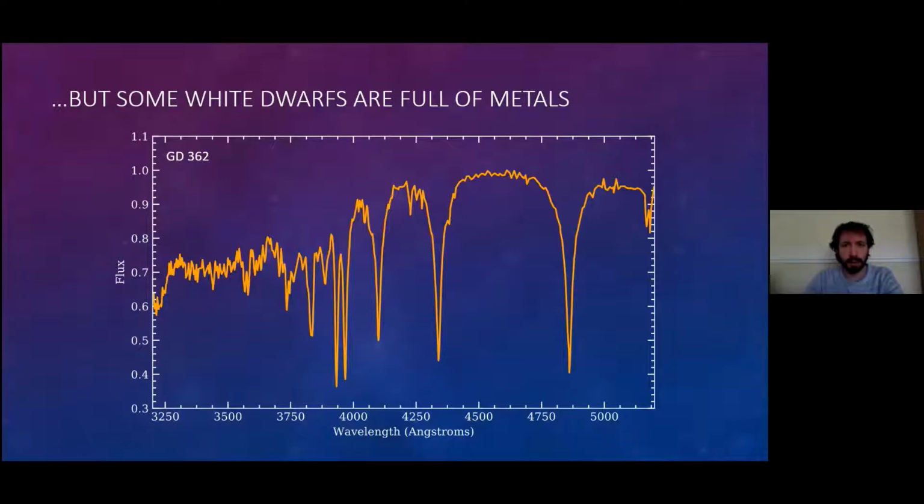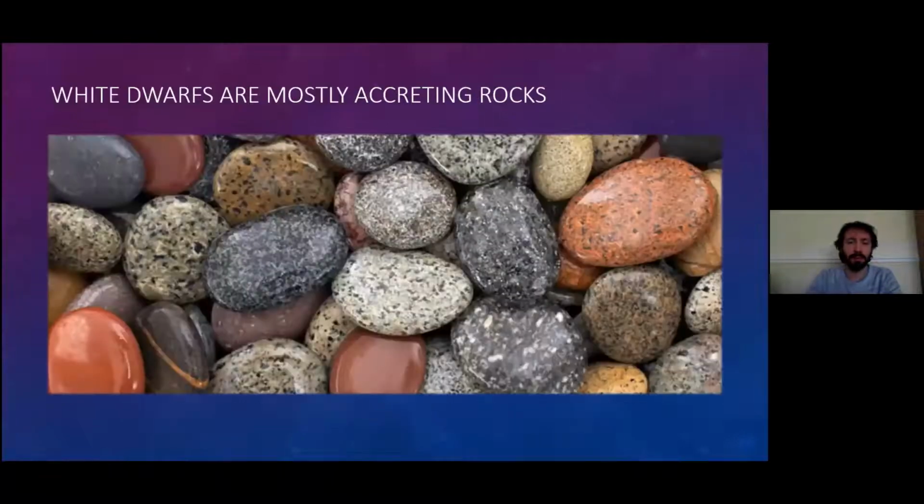So the story goes that an asteroid is perturbed onto a highly eccentric orbit, passes within the stellar Roche limit, and is tidally disrupted. It then leaves a disk of debris behind that gets accreted onto the star. And this is where we see the metals from. I should have said the metals that we see in these stars are mostly rocky material. So that matches up with the disrupted asteroid story.